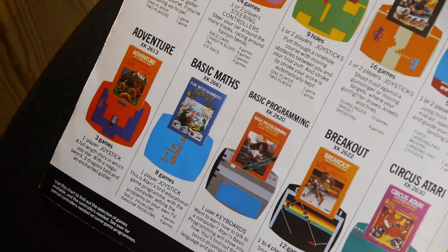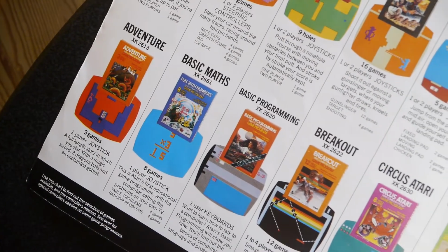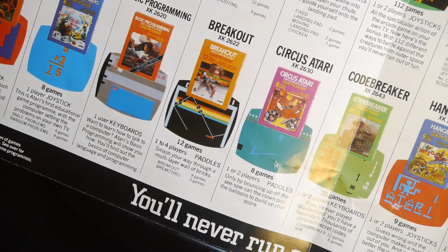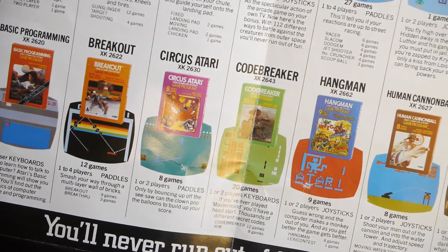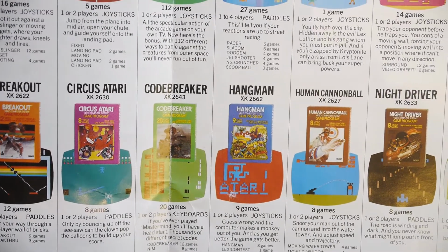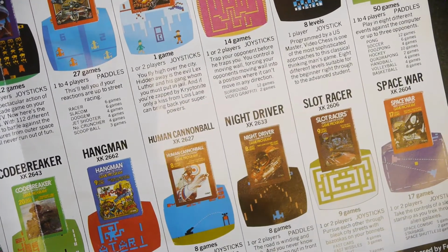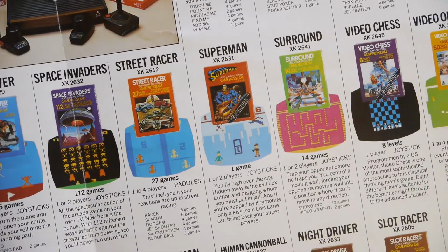We have Adventure, which I'd love to get. It's a great Atari game. Basic Maths, again, you wouldn't be very chuffed if you got that one instead of Adventure, would you? Basic Programming, Breakout, absolute classic. Circus Atari, Codebreaker, Hangman, Human Cannonball, Night Driver, Slot Racer, and lastly, Space War. So yeah, it's a real collection of games there.